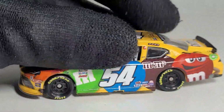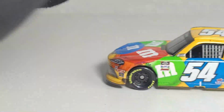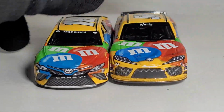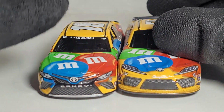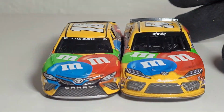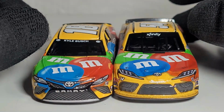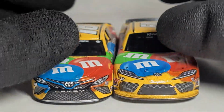And if you guys think I'm bullshitting that this is the exact same paint scheme as his primary car, well, look no further, because guess what? I am the diecast news guy. I do have all of his diecasts, so here is the primary Kyle Busch scheme. Now, it does look a little different in the front. I think the front end on the Cup car looks a lot better, in my opinion, because you got a lot of yellow space right there, and it looks kind of weird. It is kind of odd that this M right here is not stretched out.